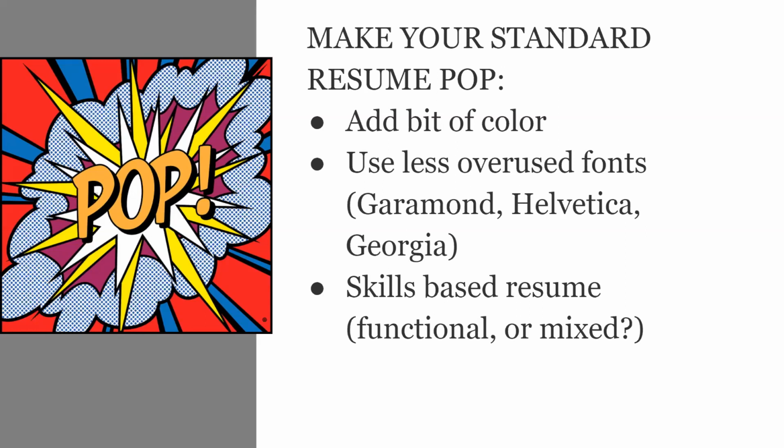Okay. You might decide to make your resume a skills-based resume, right? Where you're really emphasizing the skills that you have. That sometimes is called a variation of a functional or a mixed resume. What I mean is, instead of just having your key qualifications, which I always recommend, the things that are most relevant to that job, right up front, then after that having your professional competencies or whatever it is.